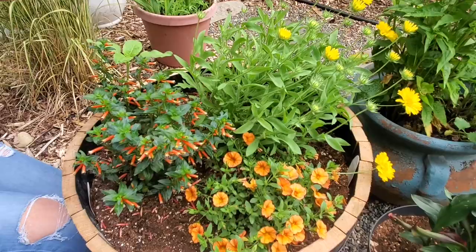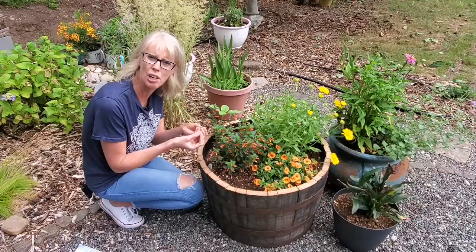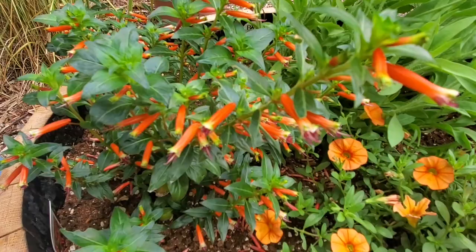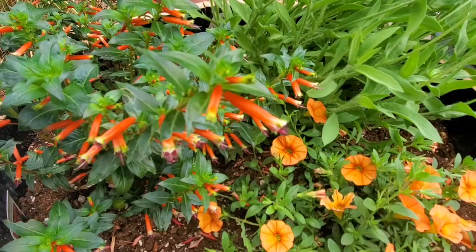As you can see, the Firecracker plant's blooms are a reddish orange color, and they almost have a little hint of yellow on the tip, maybe, or even a greenish, whitish color. It's very, very striking. And we loved the idea of pairing it with yellow and orange and making a very bright container where everything is growing into each other very well and filling in.